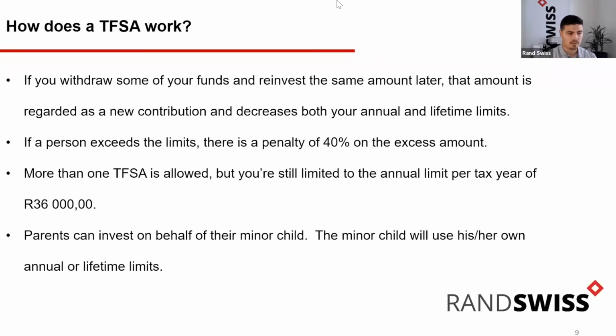Which brings us to the next point, which says if a person exceeds these limits, there is a penalty of 40% on the excess amount. Then you can have more than one TFSA. So if you have a TFSA with other financial services providers, you can, for instance, have one with Rand Swiss. You're not restricted to how many, but the limit of 36,000 Rand is where you are capped. So you can have 12,000 here, 12,000 there, and 12,000 there. So you can have 3 different TFSA accounts, each contributing 12,000 Rand each year, and that's fine. But you can't contribute 36,000 to each tax-free savings account, unfortunately.